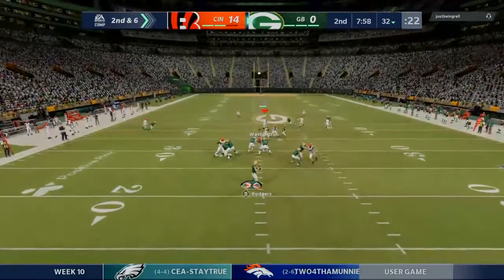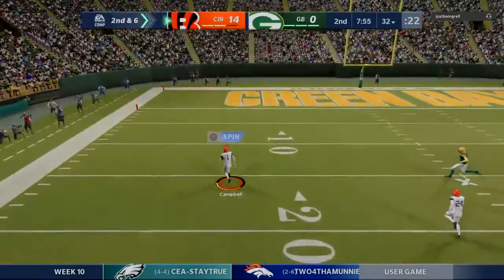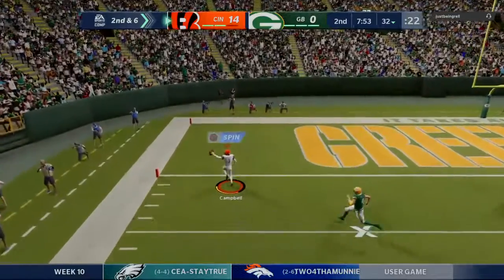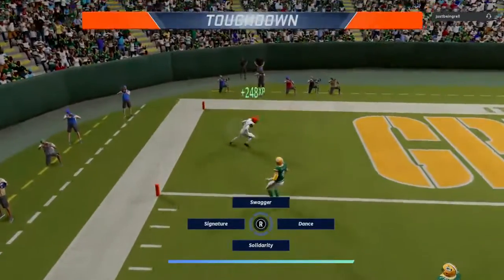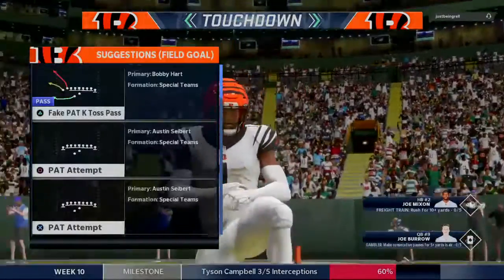To throw on 2nd and 6. Rodgers. Oh, trying to get that to Adams, but that's intercepted. Picked off at about the 31. And he will bring it back. It's a pick 6 for a Bengals TD.